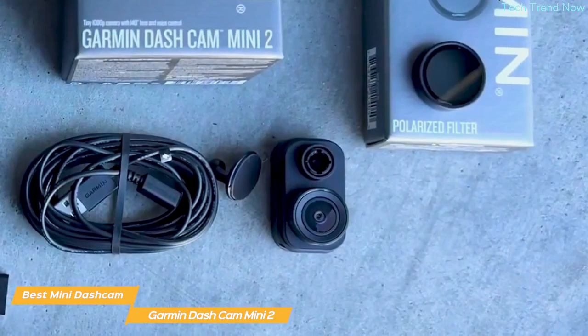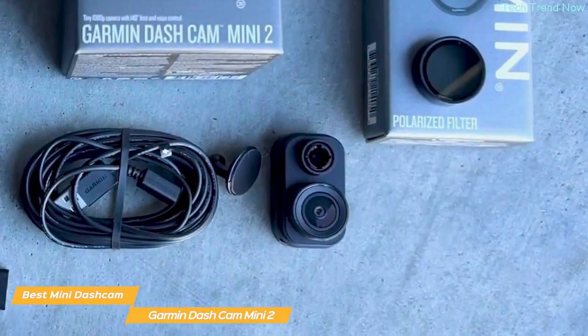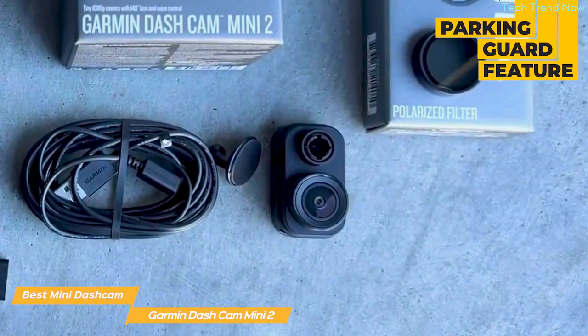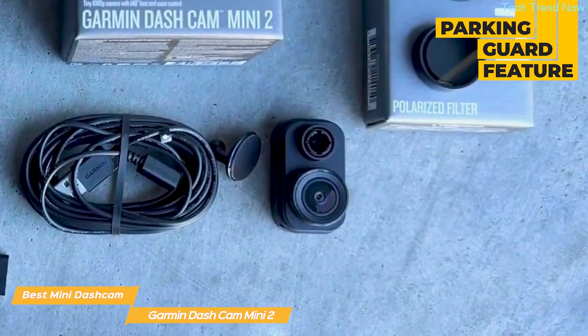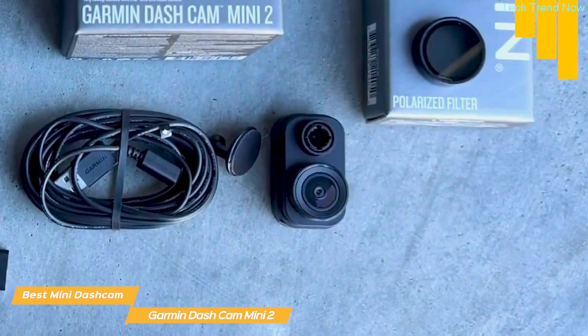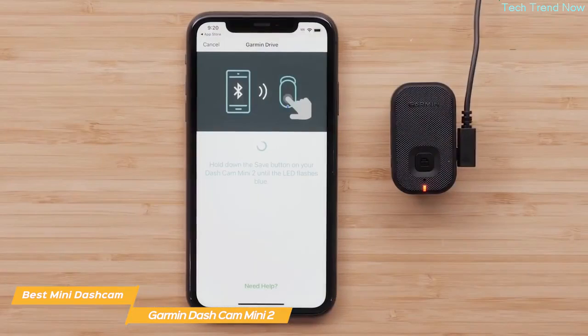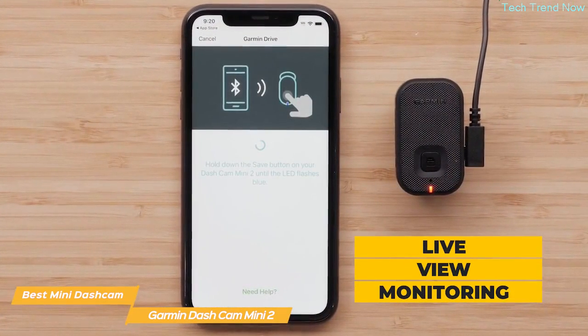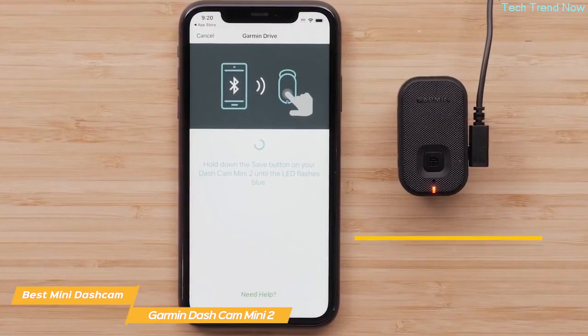Saved videos automatically upload via the Wi-Fi connection to the secure online vault to view and share later. The parking guard feature, which is accessible via the Garmin app, will monitor activity around your parked vehicle and alert you if an incident is detected. You can access the camera remotely for live view monitoring via the Garmin Drive app on your compatible smartphone when you're away from your parked car.